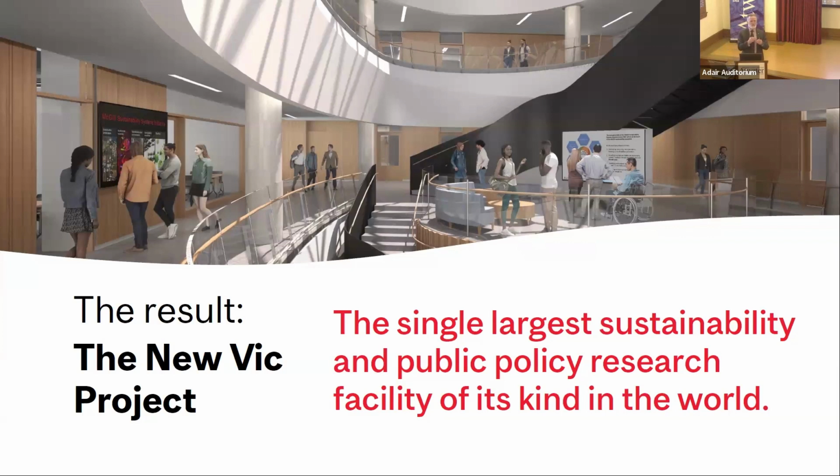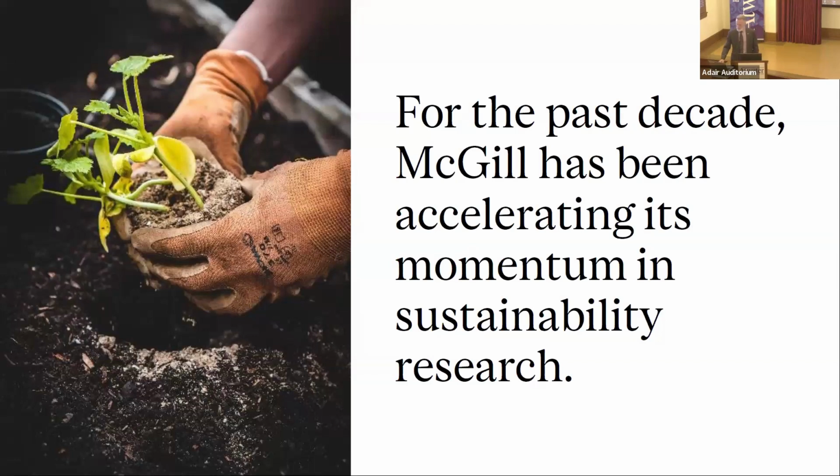It's not often that you hear about science and engineering researchers combining with public policy or social science researchers, and we envision this as the center to do it in. As a result of this massive project, we will have the single largest sustainability and public policy research facility of its kind in the world. But why McGill?